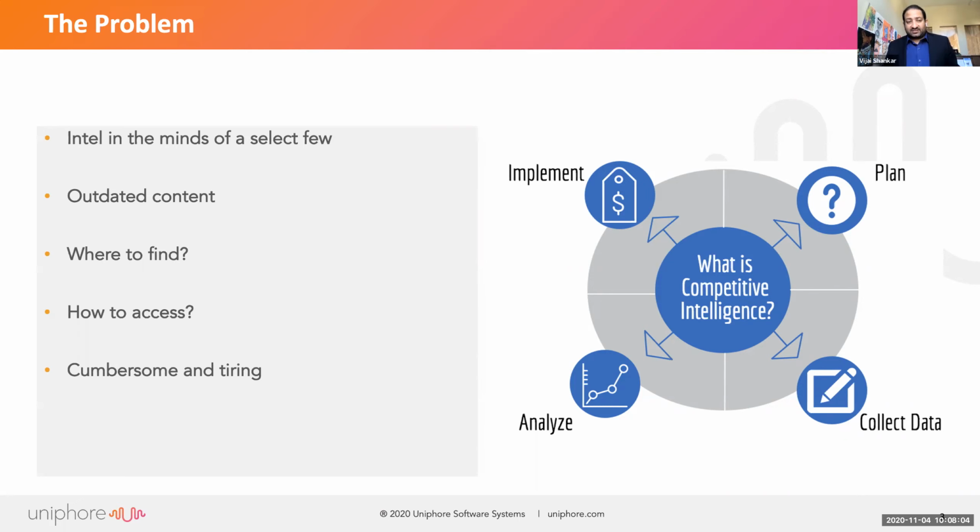I would also like to mention that when I say intel is in the minds of the select few, most often than not, the select few, who have been in the space for a long time, think it is just a generalization that they always have the latest information at the back of their heads. But we know that things change on a daily basis. What information they might have based on their years of experience in the space may not be absolutely accurate and relevant today, because the competitors are constantly changing their messaging. They're also looking out for what you're trying to provide, and so forth.